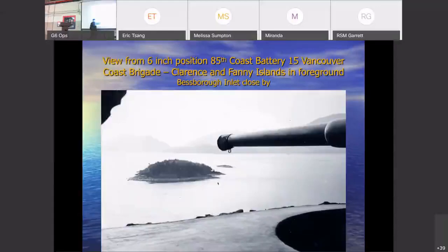Okay. Clarence Island, Fanny Island, that's what they actually look like, right in front of the... and remember, right here on the right is the mainland, the coast, and on the left is Vancouver Island.